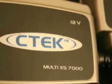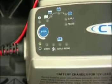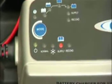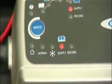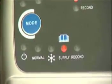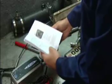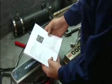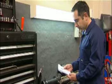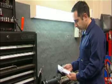The Ctek Multi XS7000 is a 12-volt, 8-step charger with float and pulse maintenance. Supply mode allows Ctek to be used as a memory saver. It preserves important electronic memories and radio codes if the battery has to be removed for repair or replacement. It's important to note that Ctek's spark-free and reverse polarity features are deactivated in supply mode, so be sure to read your Ctek user guide carefully before use.